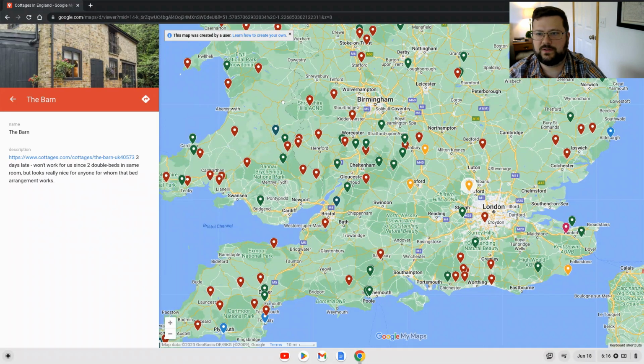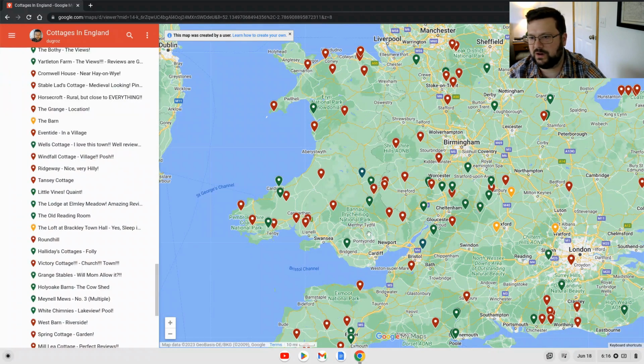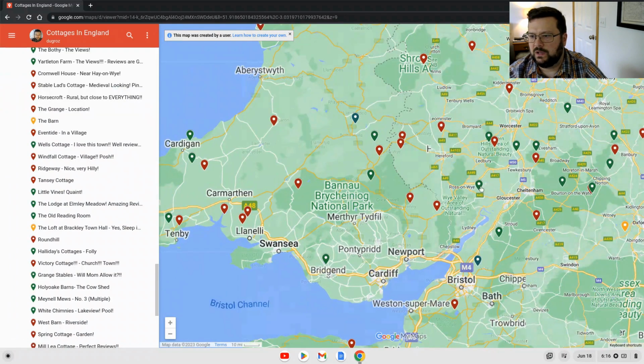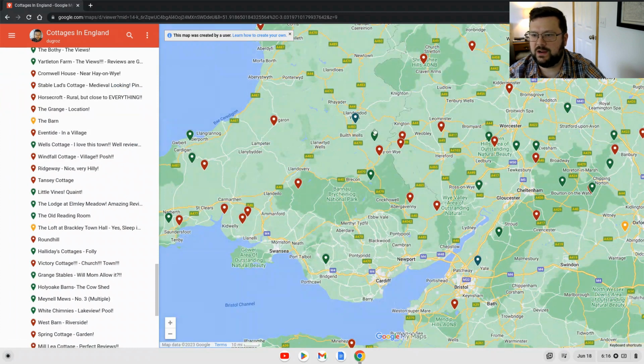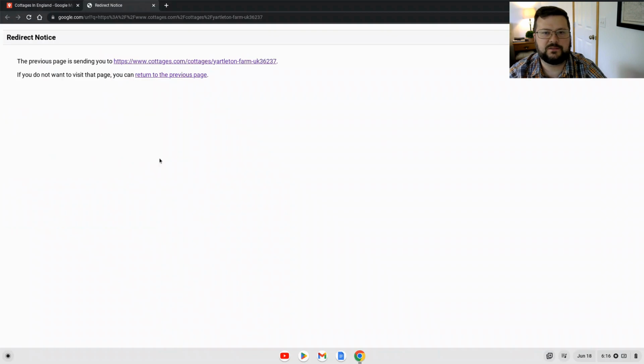Okay, let's go over here to Wales a little bit. And by the way, here's one where the green color doesn't quite match, but there's nothing wrong. It's just my ability to consistently choose the correct color was sometimes limited. So right here along the border between Wales and England, we'll look at that. Yarmouth Farm. I gave him 3 exclamation points. The reviews are gushing. No washing machine, but otherwise it's a little slice of heaven in the middle of nowhere, but close enough to everywhere.